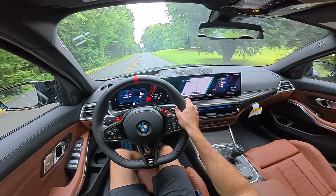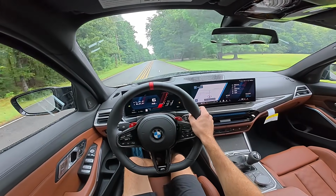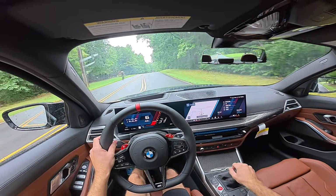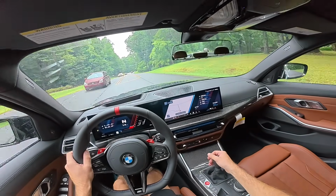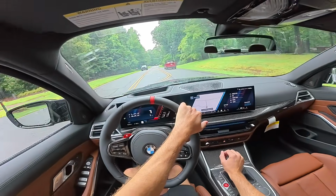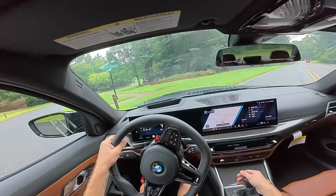Now, as far as headroom goes, I have about 3 inches or so at 5'10", and the seat can still go farther down, which is really nice. So you can be taller than me and still fit comfortably behind the wheel. Now, as far as maneuverability goes, this also has the backup assistance and the parallel parking feature, which is nice. So if you're driving in the city, you can use those features as needed.